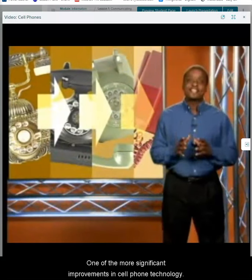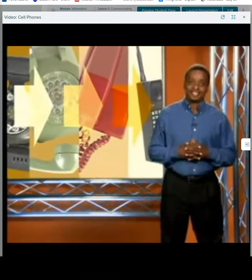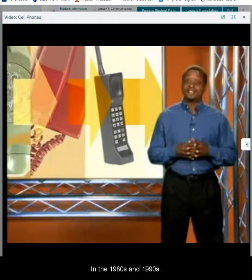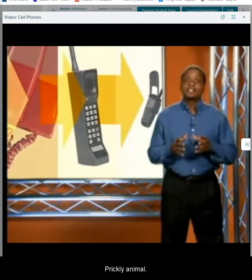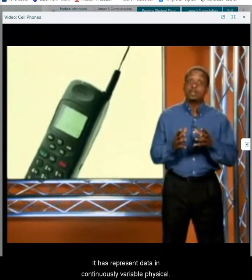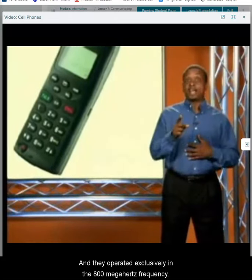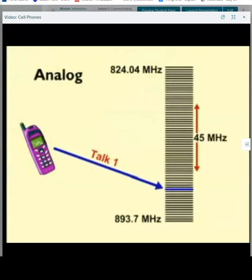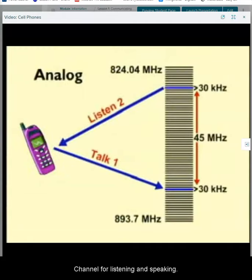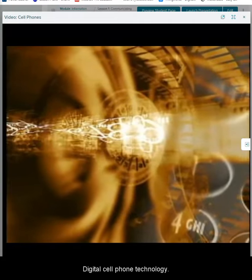One of the more significant improvements in cell phone technology has been the development of digital technology. In the 1980s and 1990s, cellular phones were strictly analog, meaning it had a signal that represented data in continuously variable physical quantities, and they operated exclusively in the 800 megahertz frequency range. Each channel for listening and speaking was 30 kilohertz wide, a size chosen to reproduce the same audio quality as wired phones.